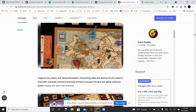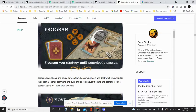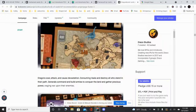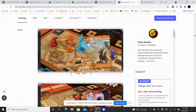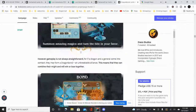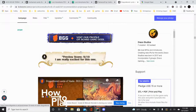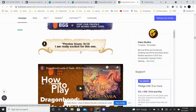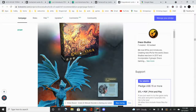And then once everyone has done that, another card, and then you just play the story out like that, all right? And you can play cards as you go on and increase your power and stuff like that here as well. That's the bond mechanic, a little harvest mechanic. They're on Board Game Geek as well, but definitely a cool look.